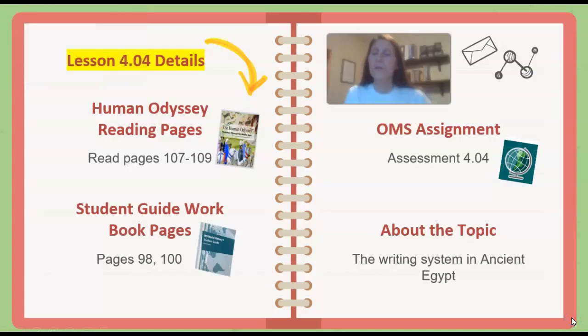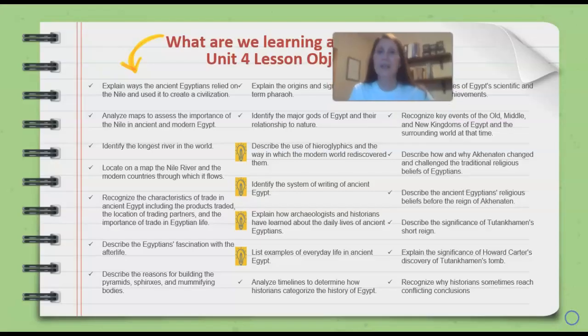So our lesson 4.04 details are your Human Odyssey reading pages 107 to 109, your student guide workbook pages 98 to 100, your OMS assessment 4.04, and then about the topic, the writing system in ancient Egypt.